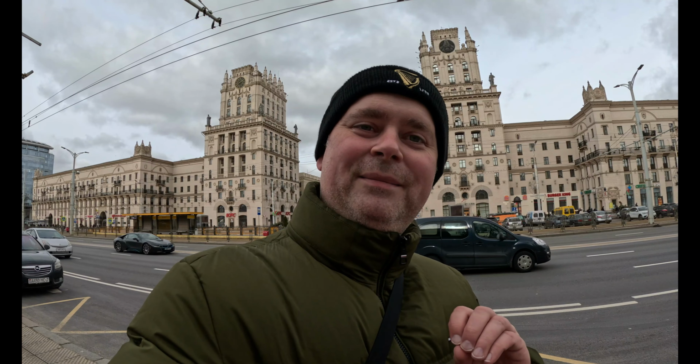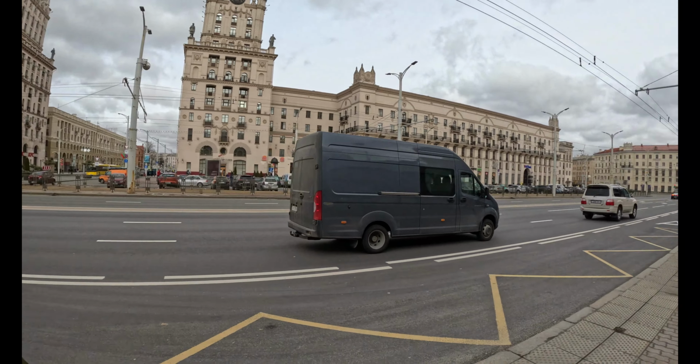Good afternoon. Today I'm in Belarus, the capital, Minsk. And you're probably thinking, what on earth am I doing here? Well, I was here probably last time about 10 years ago, so obviously the city's changed a lot. So I want to see what the city has changed and where it's keeping the same old Soviet things, like behind me, these two Soviet buildings.